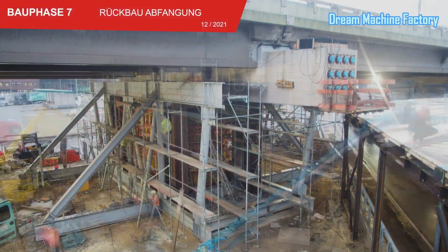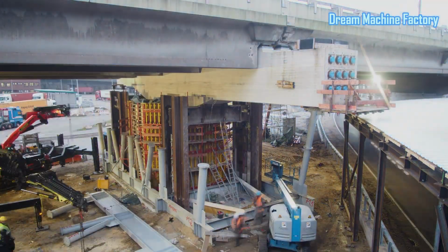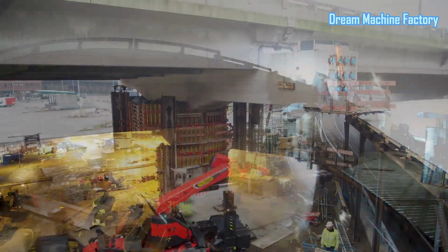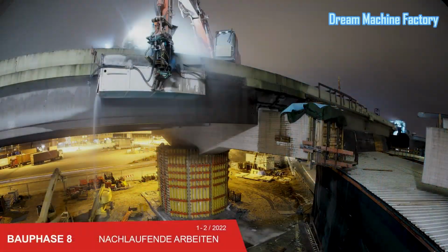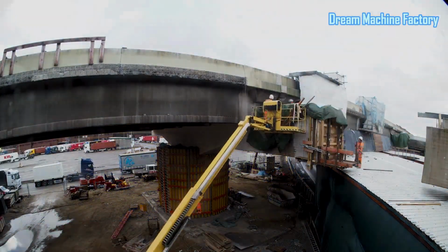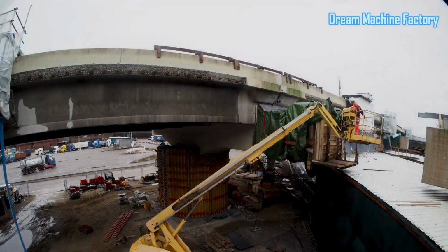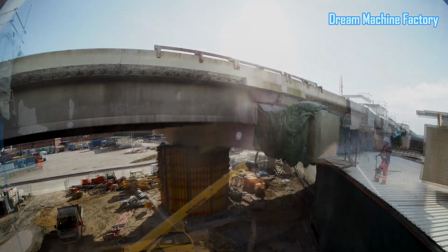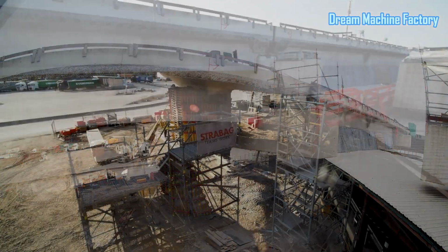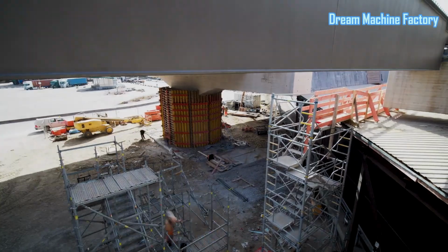The removal of the temporary support occurs once the new mega supports and crossbeams are securely in place, allowing the load to transfer back to the permanent structures. Following this, final work includes sealing joints, applying protective coatings, and conducting thorough inspections to ensure structural integrity. Finishing touches, such as pavement restoration and installation of safety barriers, are completed to enhance functionality and aesthetics, ensuring the bridge is ready for safe traffic operation.